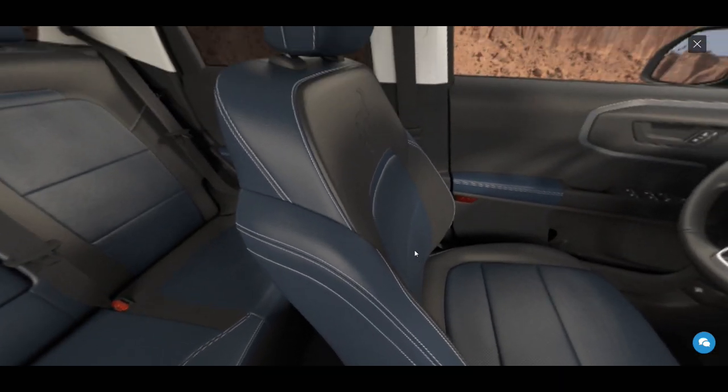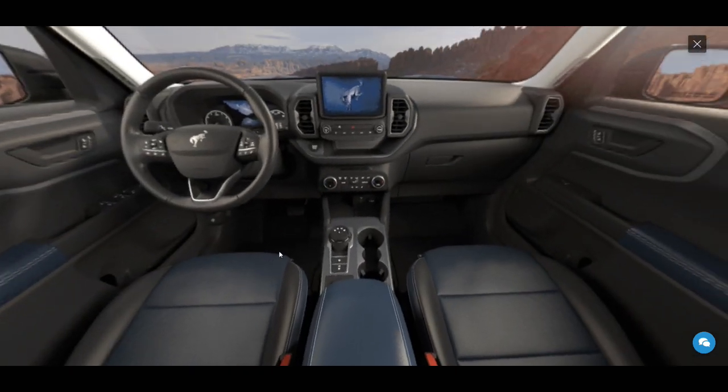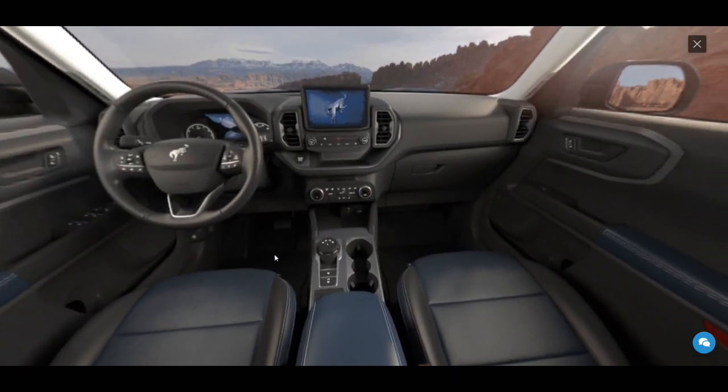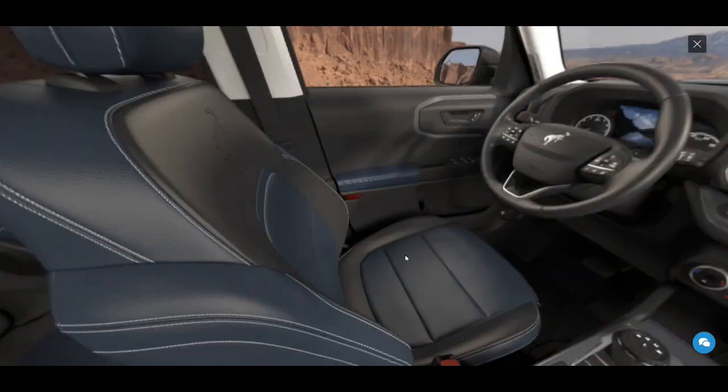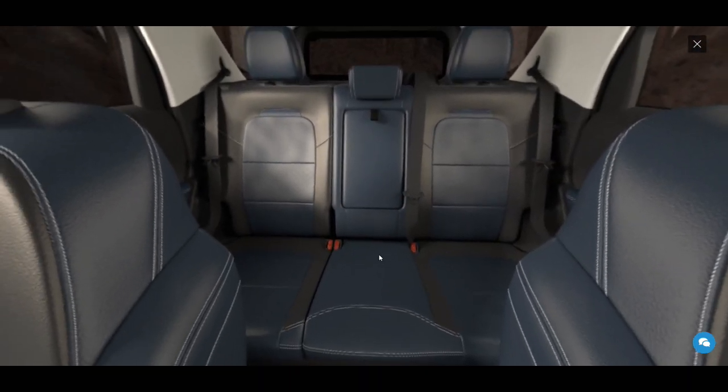So you can take that and move that around to see a little bit more if you want to, down in the console if you need to, from more of a view looking down on it. So we'll do that on some areas of this video when we talk about the interior features.